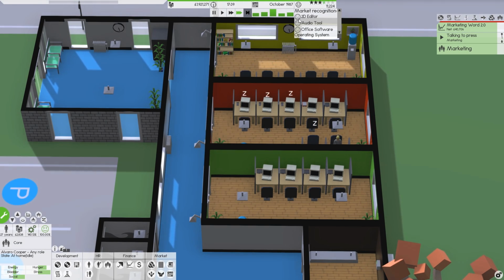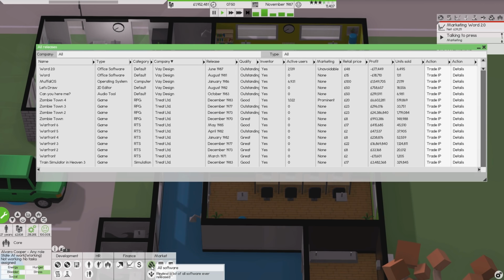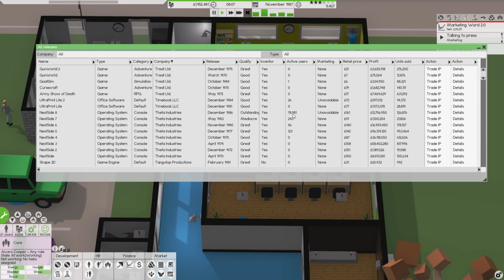So market recognition. It's because we're doing so many different things. We should probably stick to one. Right, we've got a couple of people in. They're still talking to the press. Yeah, it is making a profit. Just. As long as we break even, I'll be quite happy. The Muffalo OS has done absolutely amazing things for us. Crazy. I think if it doesn't have enough active users, really.